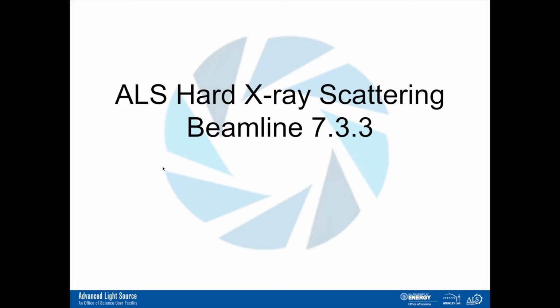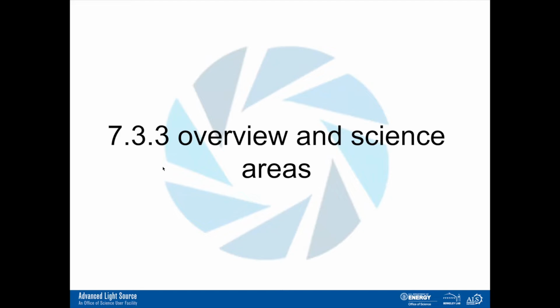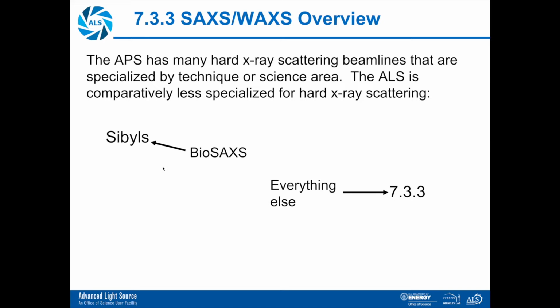I'm going to turn now to talking more about my own beamline. I'm one of the scientists. The other scientist is Cheng Zhu. Let me talk about just the bigger picture here, which is that where the APS has many hard X-ray scattering beamlines that are specialized in many cases by technique or science area, the ALS has fewer hard X-ray scattering beamlines. And so we have comparatively less specialization. For BioSAXS, that goes to SIBYLS. Pretty much everything else for hard X-ray scattering goes to 733.